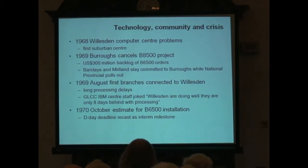So Barclays and Midland stay and persevere. And in August 1969, remember the deadline is February 1971, the first branches are connected. But there are long processing delays, there are lots of problems.